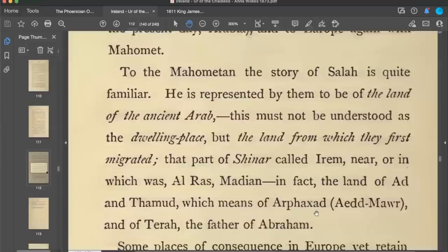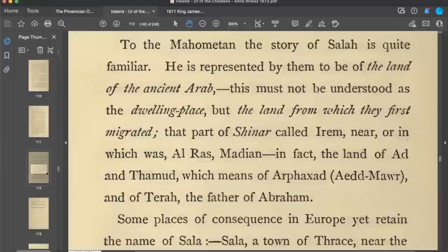In fact, the land of At and Tamud, which means of Arfashad, Ayat Mar. Remember, look at all the correlations. And of Terah, the father of Abraham. All right, Arfashad, the land of Arfashad and of Terah and Abraham. That was in Irem, Ireland.